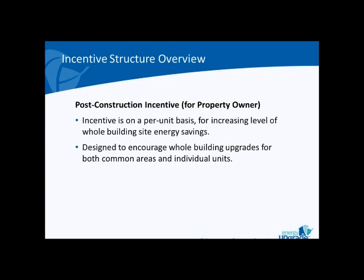The post-construction incentive, after the installation of the energy efficiency measures, is on a per unit basis. And the incentive is increasing. As you increase your energy efficiency gains in the building, your level of incentive also increases. It's designed to encourage whole building upgrades for both the common areas as well as the individual units.